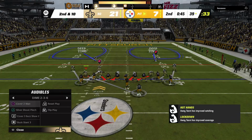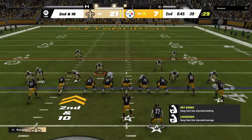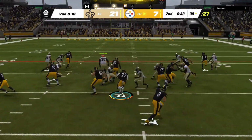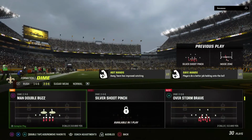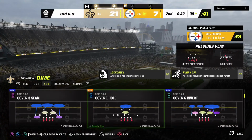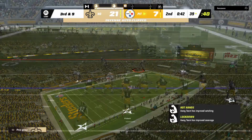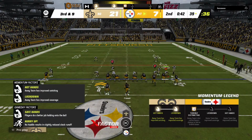After the incomplete pass, here now is 2nd and 10. A run with Harris out of the shotgun. And little room to maneuver there. He gets it down to about the 39. Now the Steelers use the first of their 3 timeouts, as they'll stop it with just over 40 seconds to go in the first half. They need to get to the 29 if they want to pick up a first here on 3rd down.